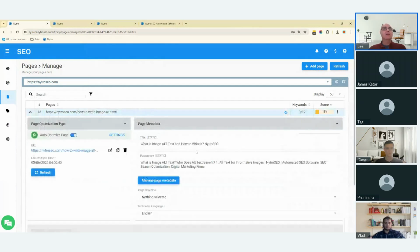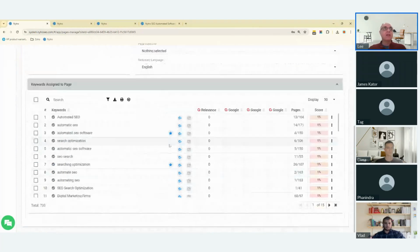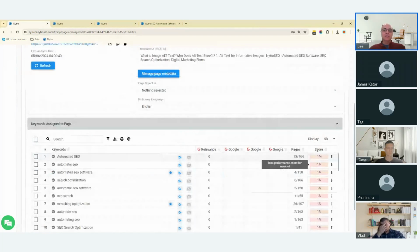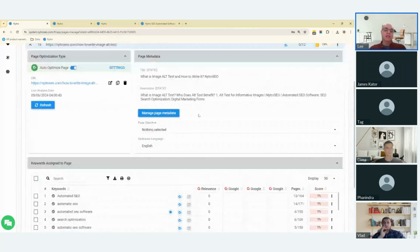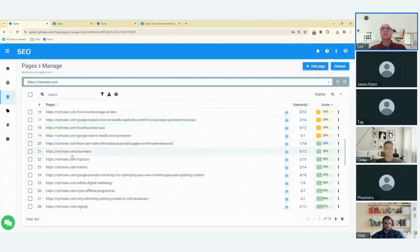And then you look at the page and you see that none of your existing keywords is actually performing or relevant enough for this page. The score is not good enough. So in this particular case, you don't have a keyword that is really good for this page. It might be that you just need to find a keyword that is good for this page. So this is one option. The other option is, let's choose this one.